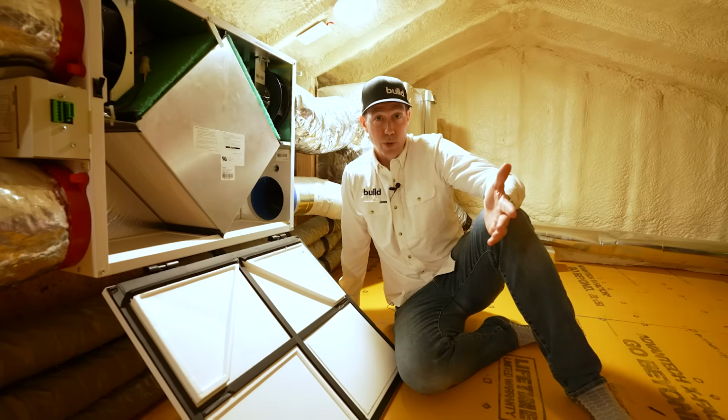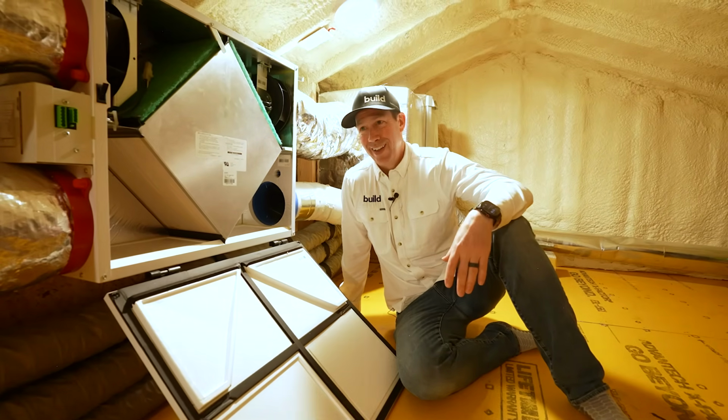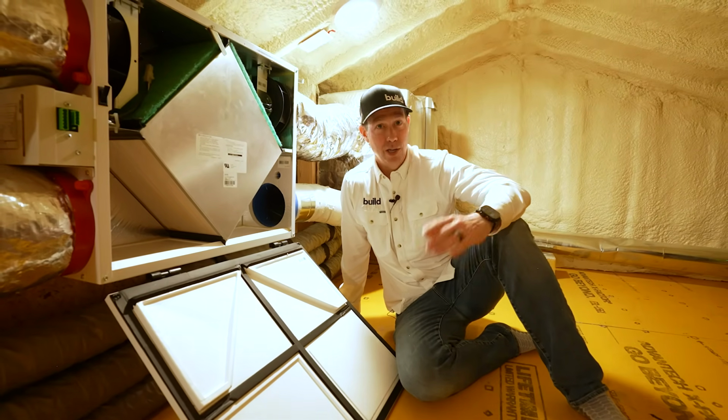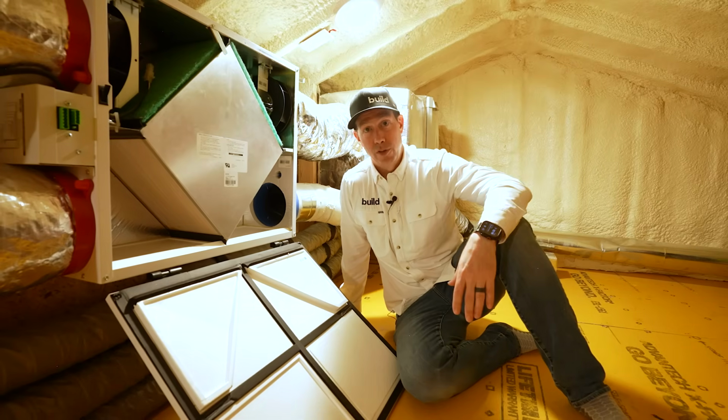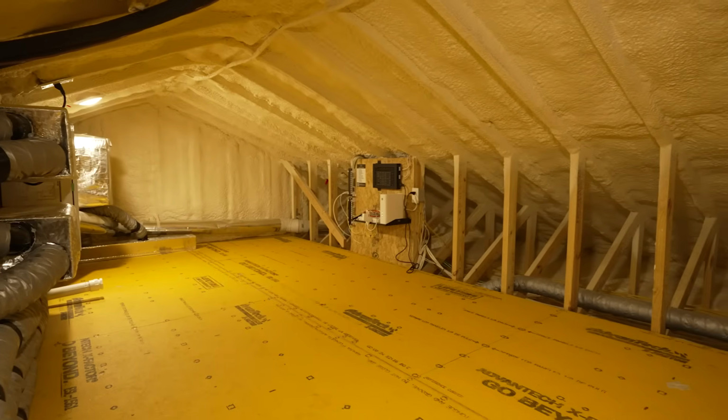And if it's nasty, we might go down to 3 or 4 months on a filter change. Vice versa, if you live in the country and you don't have any farming nearby or other stuff that's going to create issues in the air, you might be able to go 50% longer on your filters. That's really going to depend. Back to the attic though.